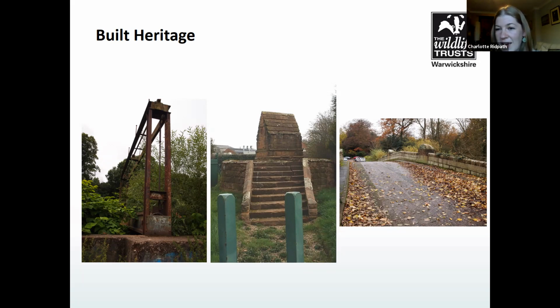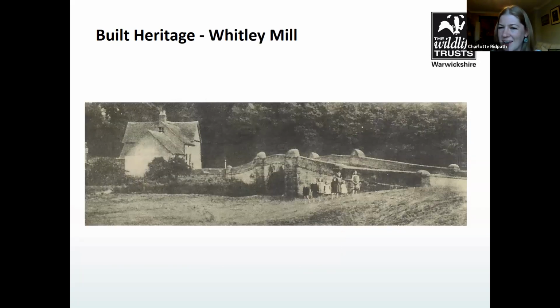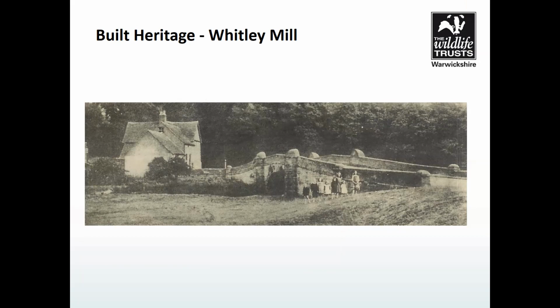And then finally, it's another bridge, and needless to say, with the river, and this is in Whitley. So this is the Whitley Abbey Bridge, which again is an 18th century bridge, and quite a nice one that went along past the mill. But none of these sites have got any interpretation of any description on them, with the exception of Whitley Abbey Bridge, which has a plaque on it that gives its name and when it was built, and precious little else.